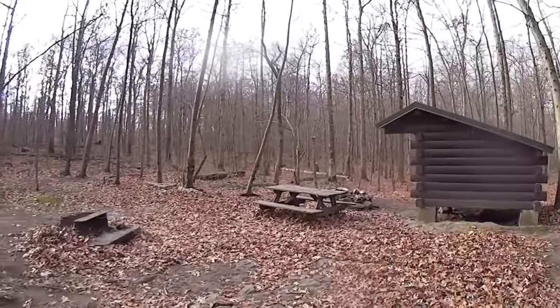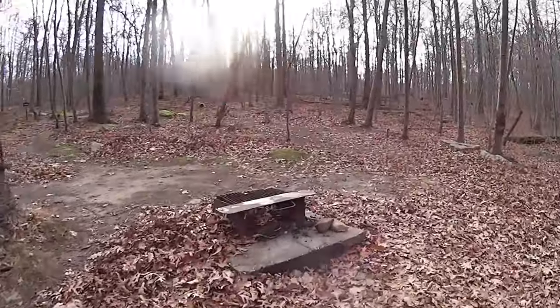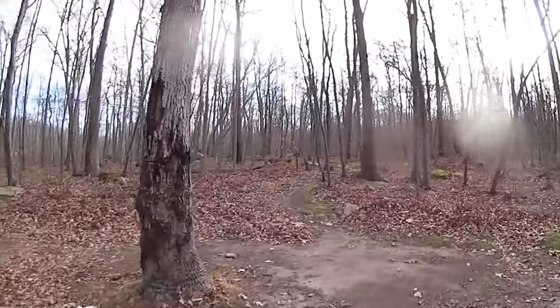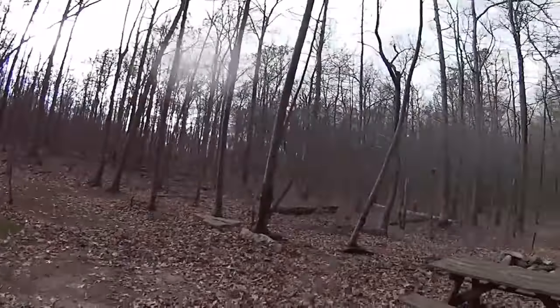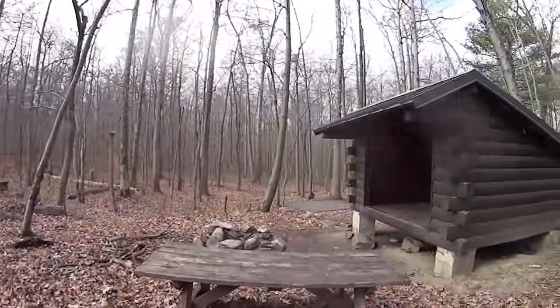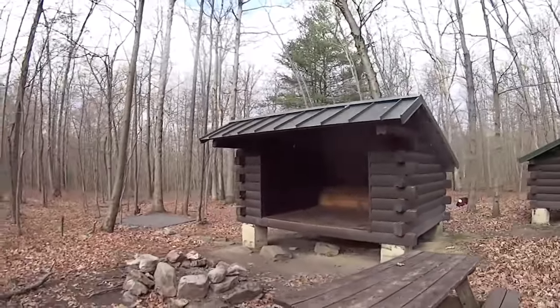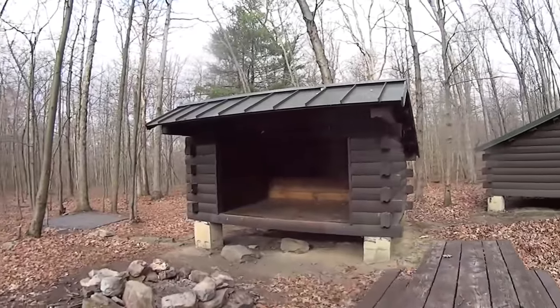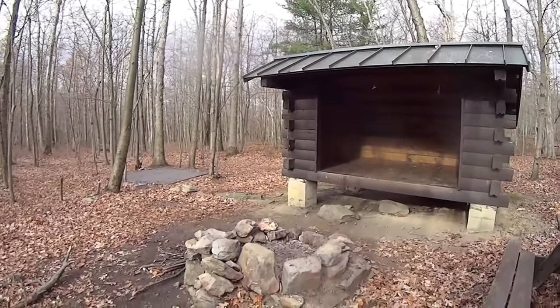This is very nice. Has a grill. Your water's up that way, not too far, like 0.2, something like that. Here's the other shelter. Four guys staying here. Made a fire last night.